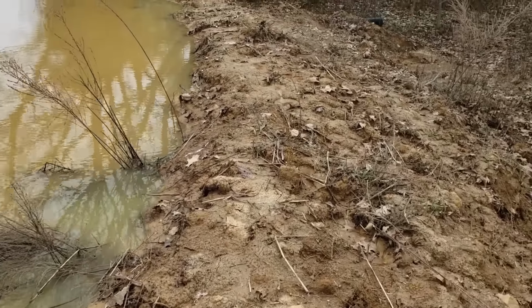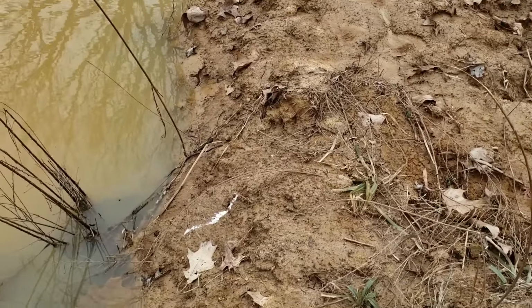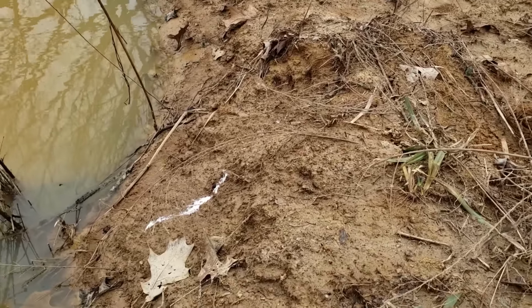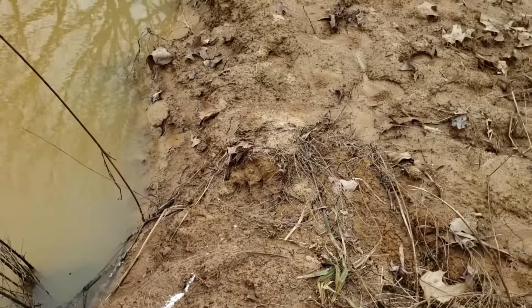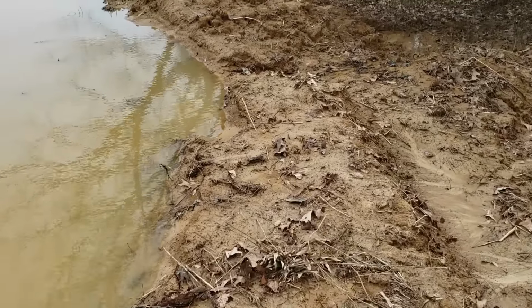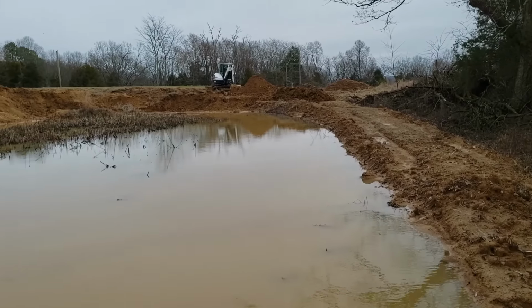But look at this here, look at these white turds. Could that possibly be a duck? I really don't see much for tracks, but this clay is beat down from the rain that was two nights ago. I hate draining it, but it's time to make it better this year. Definitely.